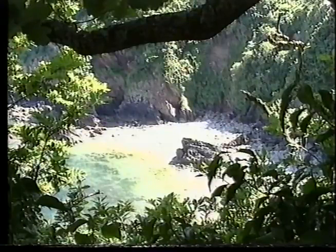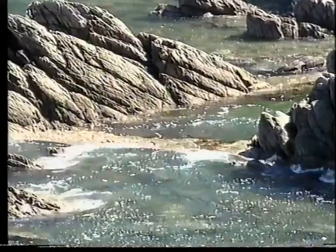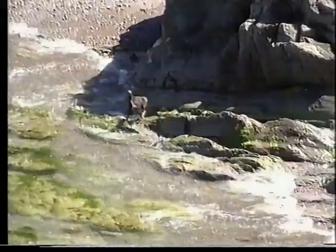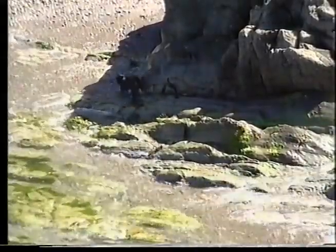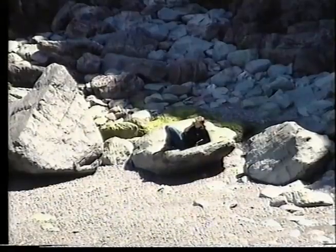Down below us is Woody Bay Beach, which can be reached via a secluded twisting path from the coast road. Like many of the other bays along the stretch of coastline, it's a bit of a hike to get to the water's edge, but pick your time well and you could have the whole place to yourself. Fabulous.